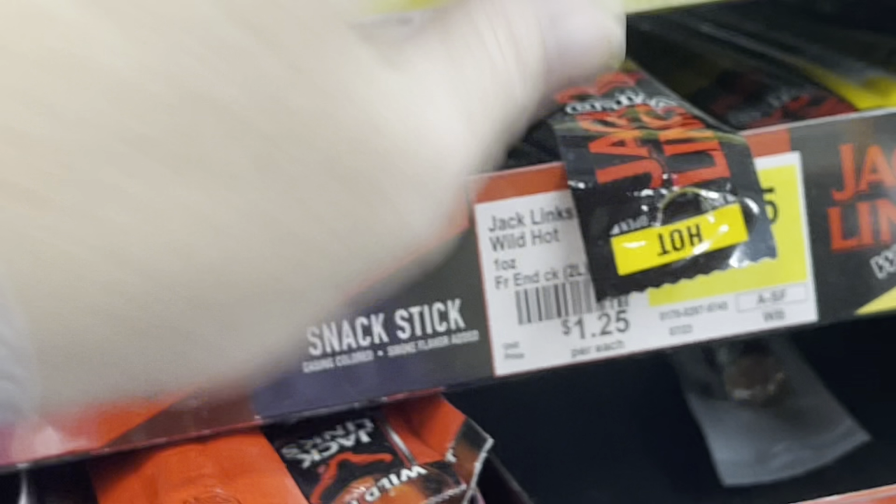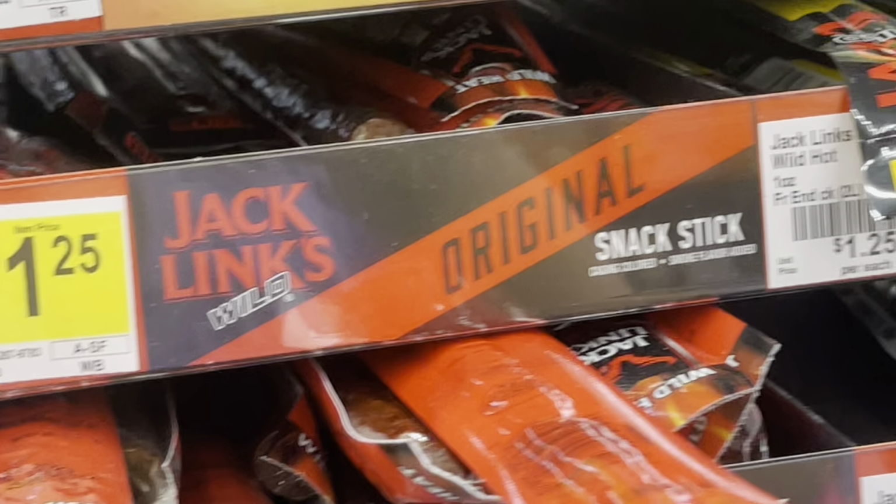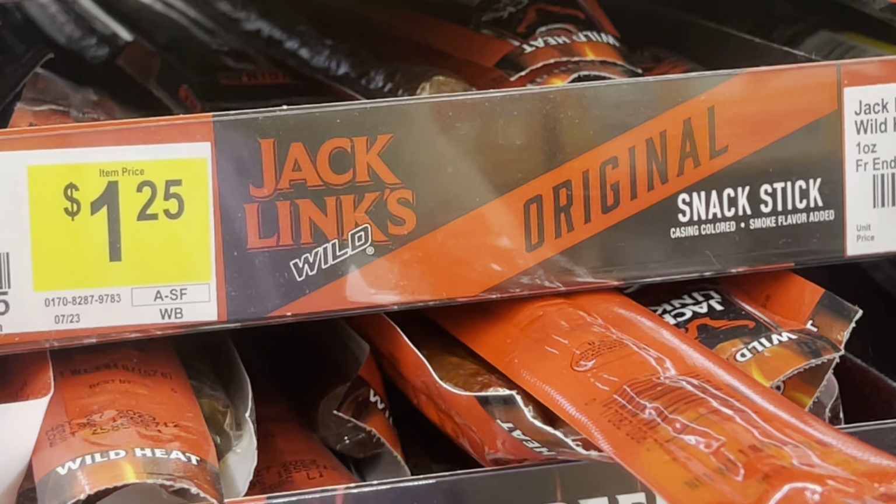And they have the heart ones. Oh my gosh, that's my favorite. I love them. That's my favorite kind. So I'm so excited. I only found one last week. So we're fixing to get these things.